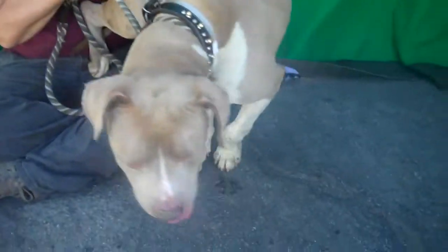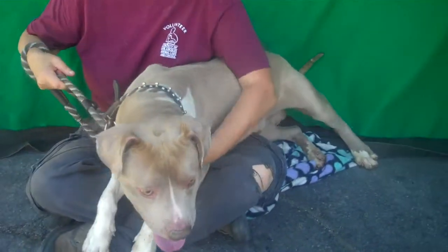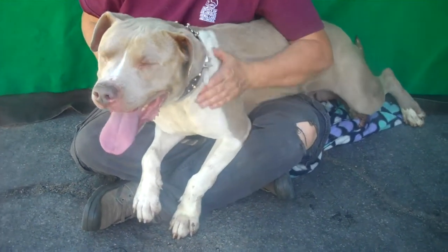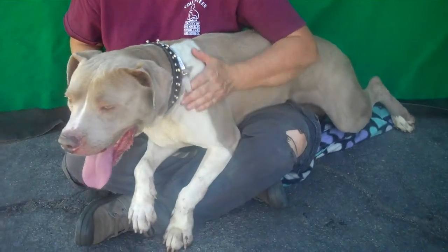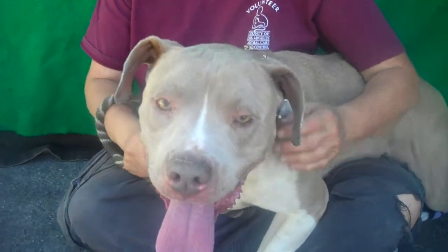He came into the shelter on March 28th as a stray, and he weighs 57 pounds. And this guy scored an A on his temp test. He did so well. He walks nicely on leash, shows signs of being housebroken. He's good with other dogs, and he's just got a really easygoing personality. Anything else you want to tell us about him, Laura? Yeah, he's really chilled.